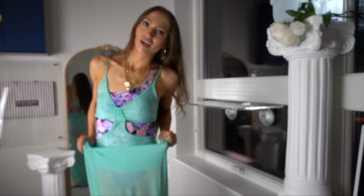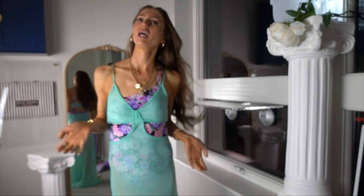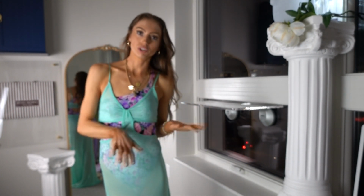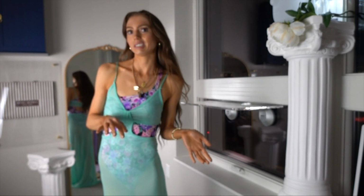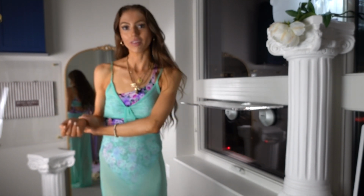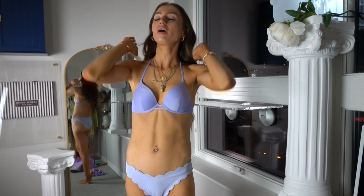Alright, now our final look. We've got another purple matching top, and this one is a different push-up variation from the one that we saw with the adjustments, and it's not exactly the Bombshell that we just saw. Last up, this is considered the essential Bombshell, again supposed to add 2 cup sizes.